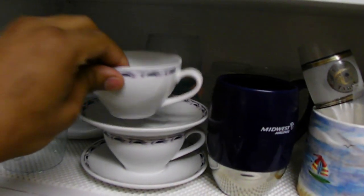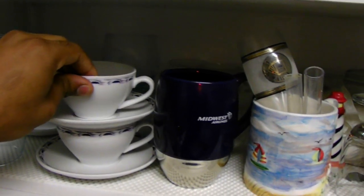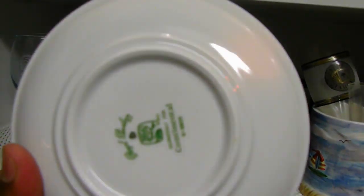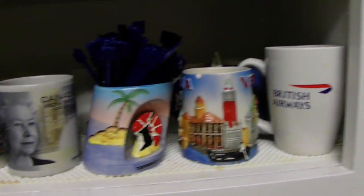Continental glassware. Continental gave this to us at one of the dues, which just says Continental on it. They use this in first class or Business First. Midwest Airlines, Denver, Victoria, British Airways, Embry-Riddle.